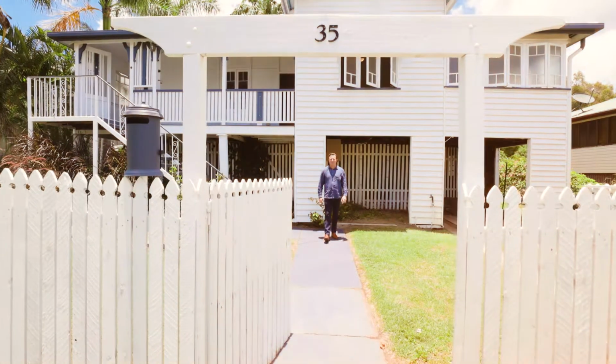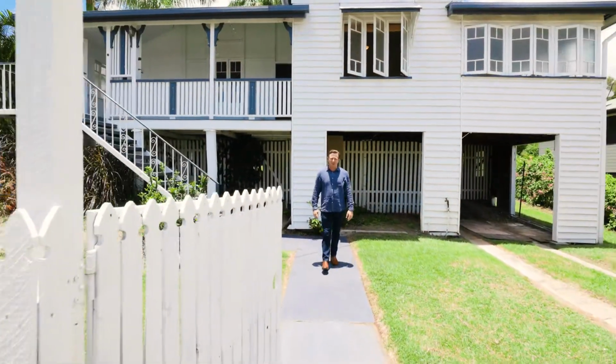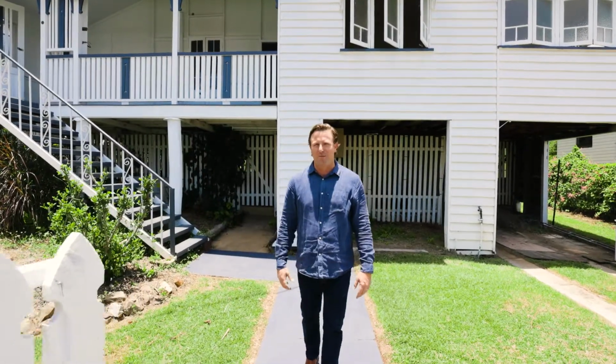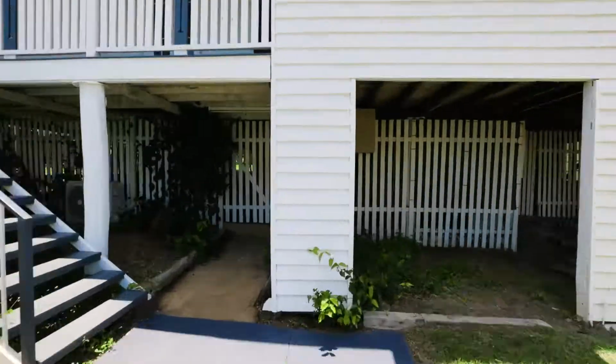Hi, I'm Todd Brandon from the agency and welcome to 35 Jones Street here in Wandal. This cute gable has got so much to offer. Let's take a quick tour.